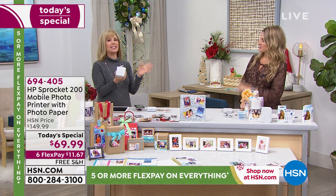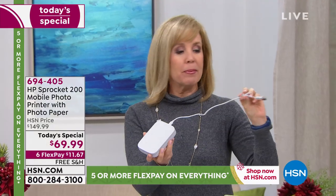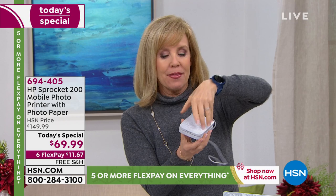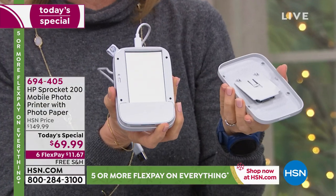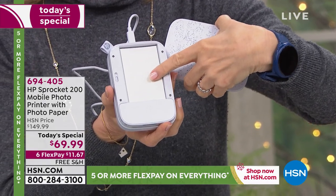Yes, and let me show you how easy it is. So when you get it home out of the box, it's so simple. You want to be able to charge it up. It comes with the charger right here, so you just plug it into the wall. And then you can open it up. You want to download the HP Sprocket app, which is free. And we'll talk about the app. The app is amazing. You load in your 10 sheets of paper right here.